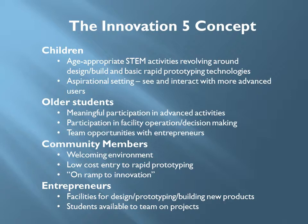In a setting where they will be able to see and interact with more advanced users using more advanced equipment. And they'll be able to say to themselves, gee, I could come back here and I could do more as I get more education and I advance further in my career, my educational career.